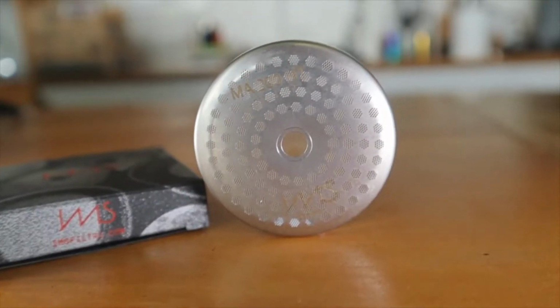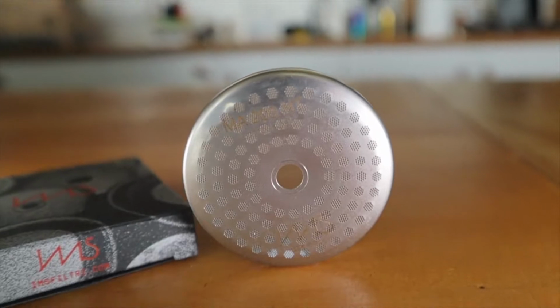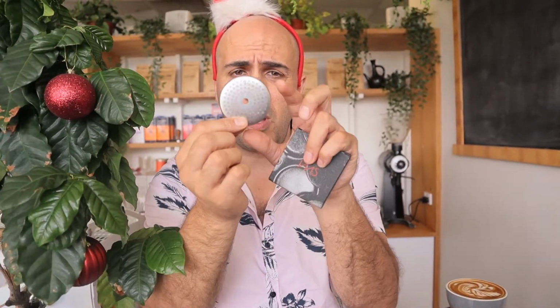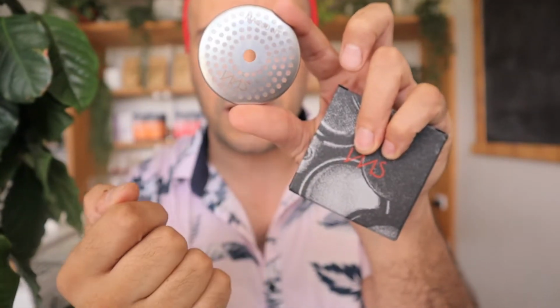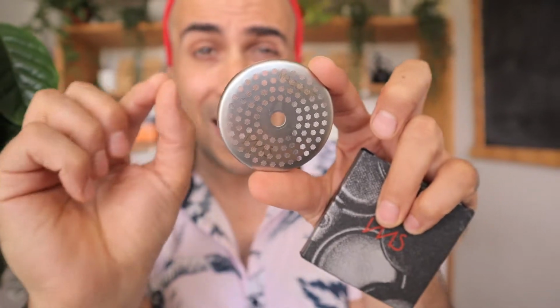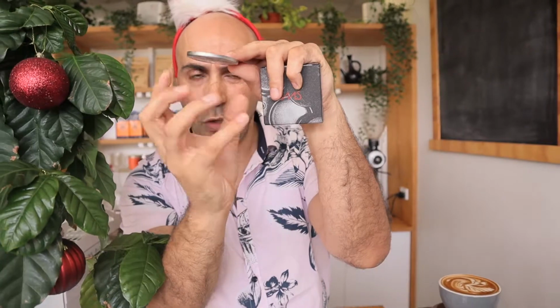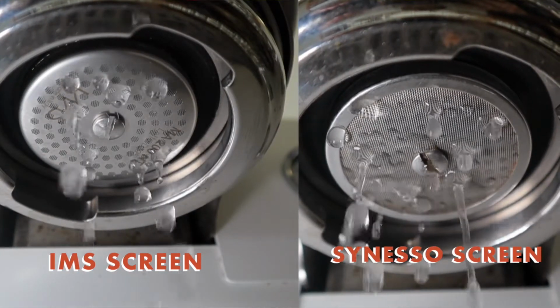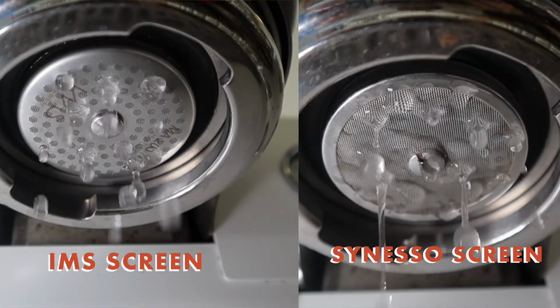Next up on the list is precision screens. These are made by IMS. They are a competition screen and you can see there's a beautiful little oil slick sort of rainbow effect on there. That's not really important for you, but what it actually does, each of these holes that are cut into this piece of steel in this mesh are the same exact size, the same exact spacing. And so what it does is when your water hits this screen, it evenly disperses it across the entire dispersion screen so that when it hits the puck underneath, it just evenly distributes the water and extracts perfectly. Just have a look at the difference between this IMS dispersion screen and a regular one that would come with the machine.